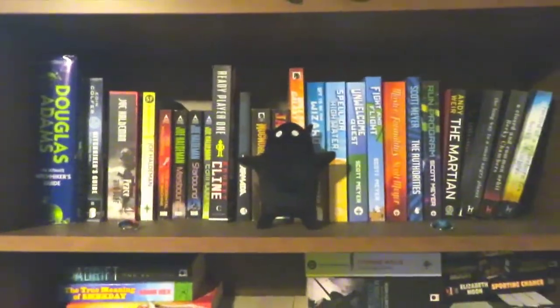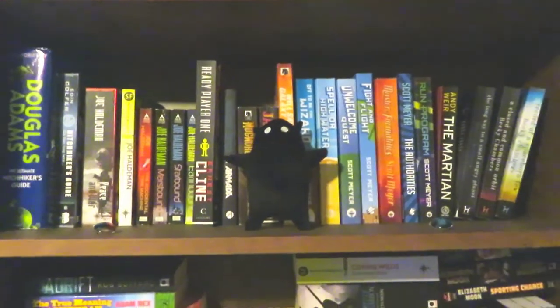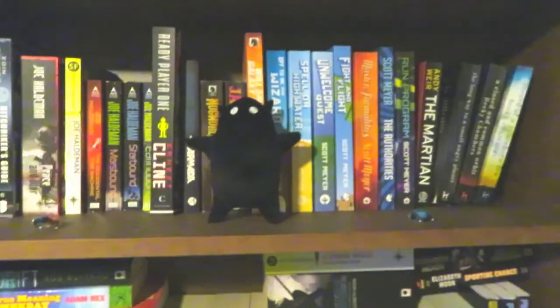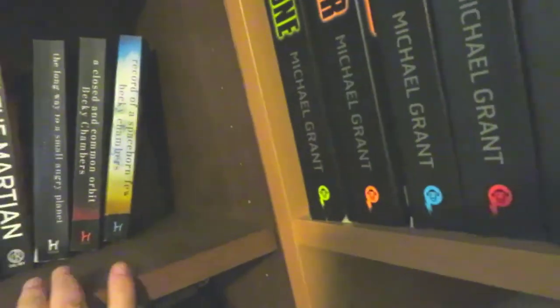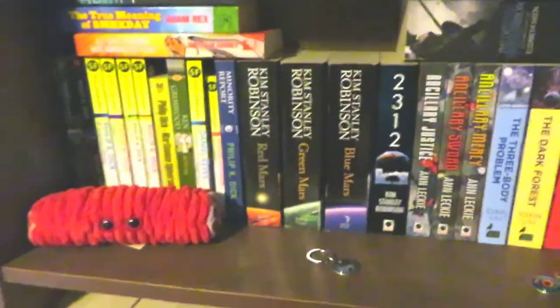Here we have some more of my favorites. A whole bunch of people. Joe Haldeman, Scott Meyer. We got Yahtzee Croshaw, whose books really defy genres, but I've put it here. We got Ernest Cline, a book by Andy Weir, Becky Chambers, and The Hitchhiker's Guide to the Galaxy. And then here we have some more books, a variety of them.